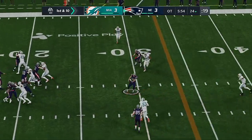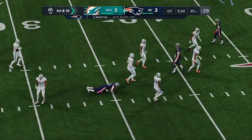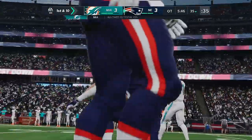On first down, it's Newton. Open man is Asiasi, the tight end. And he's brought down, getting this one up to about the 35.